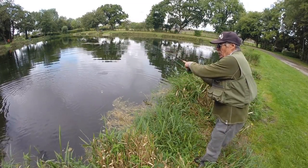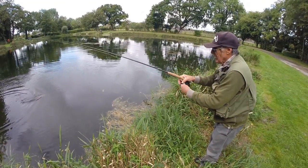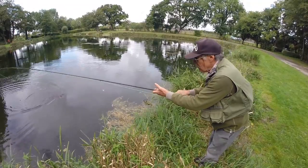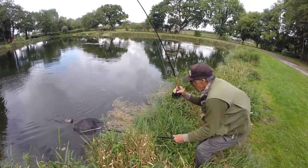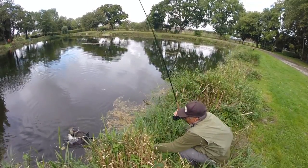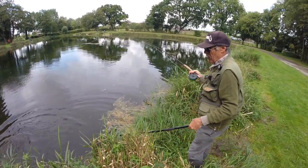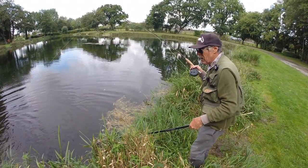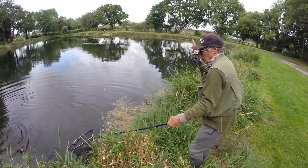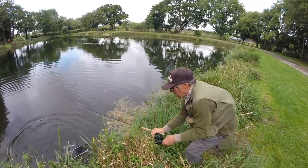Come on fish. I just want to show people the difference between large water fish, and you can get some really big fish in reservoirs, but they have to feed on other fish. Here he comes. See if we can get him. Oh, he's out of the net. I've messed up, guys. Now he's woken right up. See if I can get him this time. I got him.